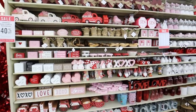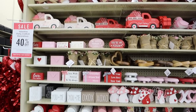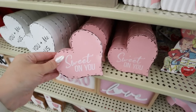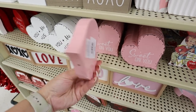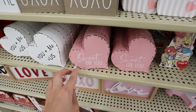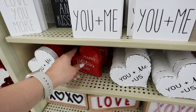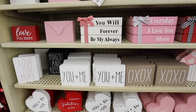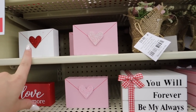Okay, so as always, I'm just gonna start here and work my way down and show you my favorites. Right here, they have a ton of little box signs, perfect for any little trays or areas you want to decorate, just to stick in the corner of your kitchen or your bathroom or on a shelf to add in really easy Valentine's Day accents. These little signs are $3.99. They have this pink one that says sweet on you, you plus me equals us, and then this happy Valentine's Day one. Those are adorable. They have tons of options. This little heart letter one, they have it in two different colorways.